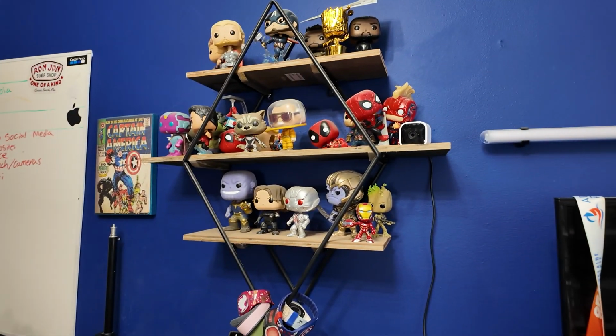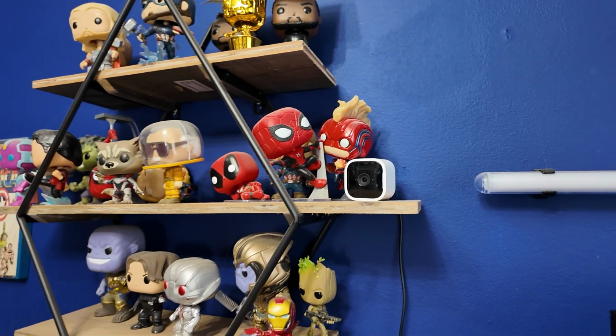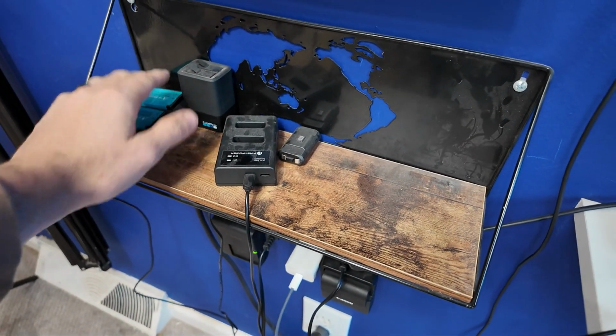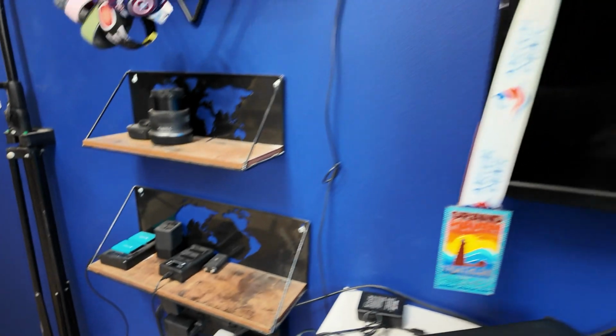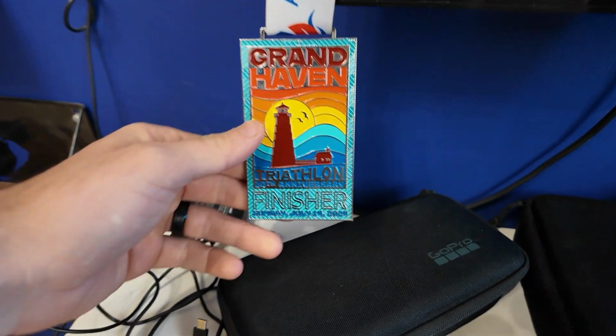This right here is more Funko Pops. We do have a little camera that's always kind of recording. As we come this way, this is kind of like our charging ports here. It's a little dusty here, but we have some charging stuff for cameras and GoPros and stuff like that. And you guys can see a little box down there. We got our triathlon. For those of you that know, I was in a triathlon. Got our finisher's medal there.